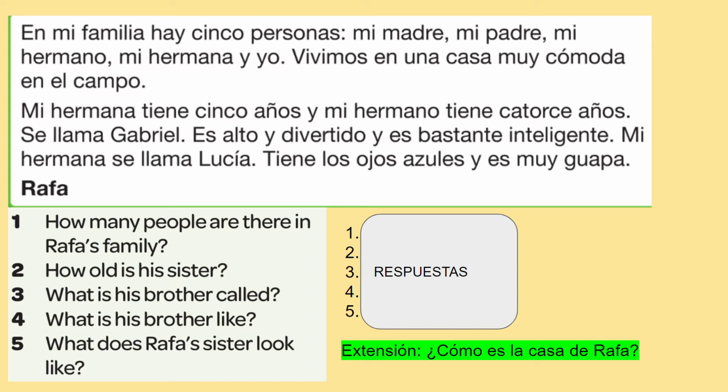Rafa is talking about himself here. And this is a quick reading. And again, you're just going to write the answers. Let's do the first one together. How many people are there in Rafa's family? So we're looking for a number, aren't we? Let's find a number. En mi familia hay 5 personas. Look, he says 5. So it's 5. Give the rest of the questions a go and we'll go through the answers in a sec.